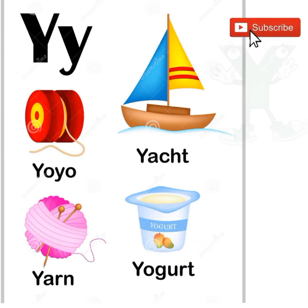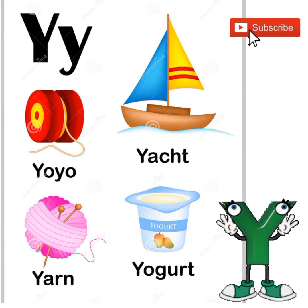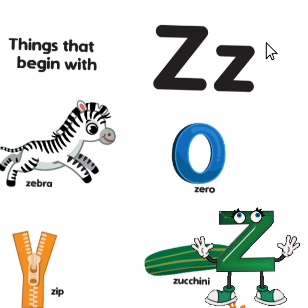Y for yacht, Y for yo-yo, Y for yarn, Y for yogurt. Z for zero, Z for zebra, Z for zip.